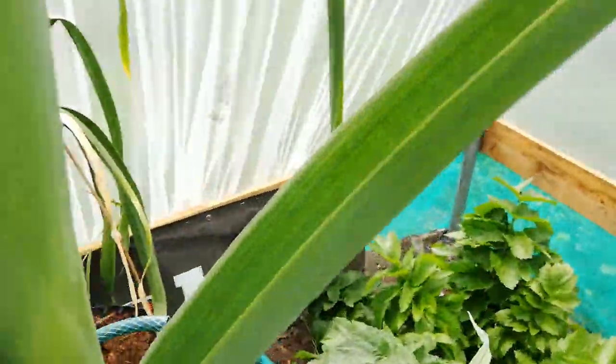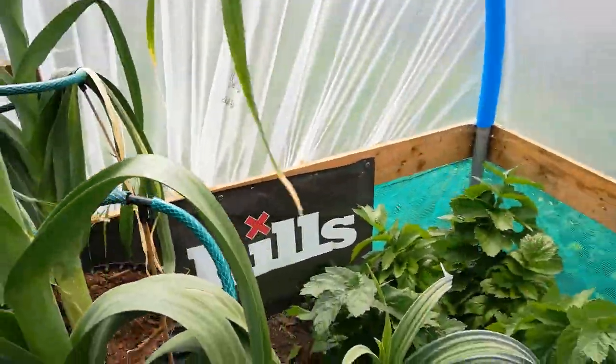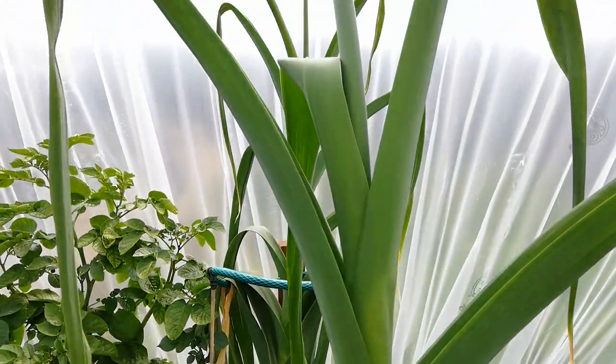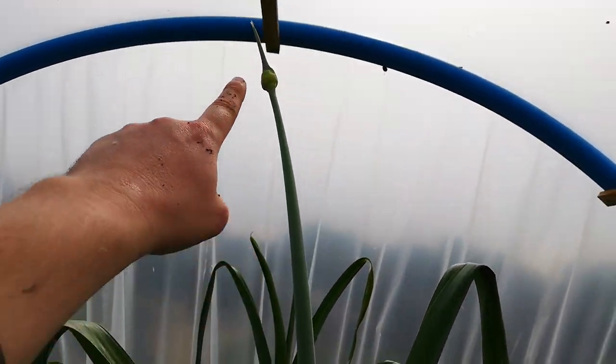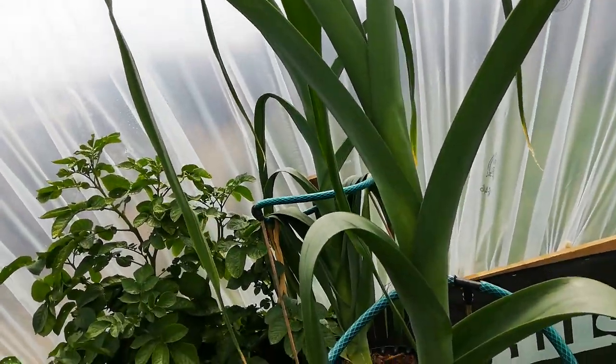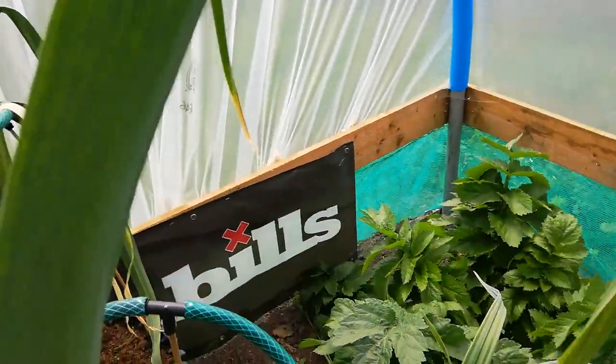As you're well aware, if you watched my last video, these two long leeks have gone extremely long, right up and up and up, and at the top is the seed head, so they both went to seed, they're both knackered. I'm going to leave them still, just for fun. Not really fussed about them, to be honest. Just going to step across here.